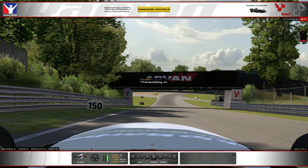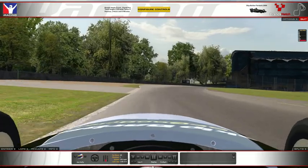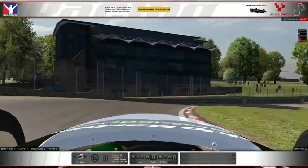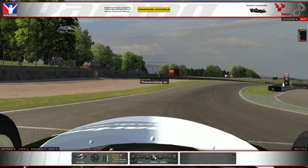Again, another slightly blind right-hander, but you need to be braking a bit harder than you have been doing at most of the other corners, just to get the car rotated and pointing in the correct direction so that you can get it full on the gas for the exit. If you are running too close to the grass on the left, that's not a good thing. You won't need to if you've done that corner properly. You'll have quite a lot of track to work with.